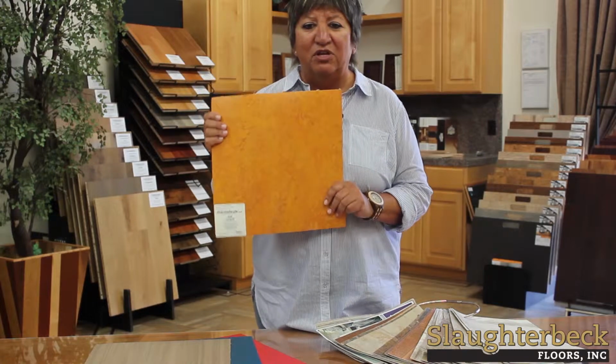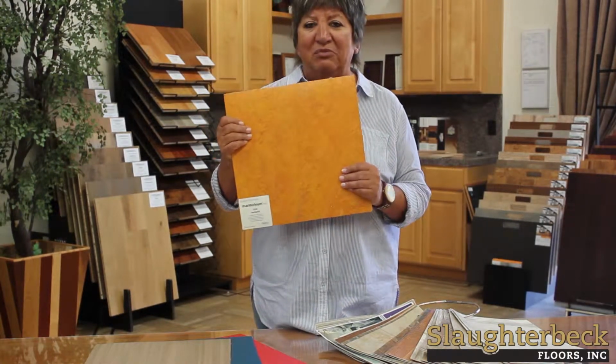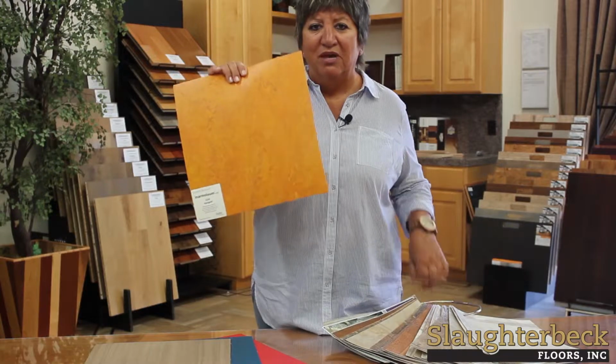Linoleum was something that we used in our homes for many years, but it needs to be maintained, and that is why vinyl came to surface. But what is linoleum made out of?